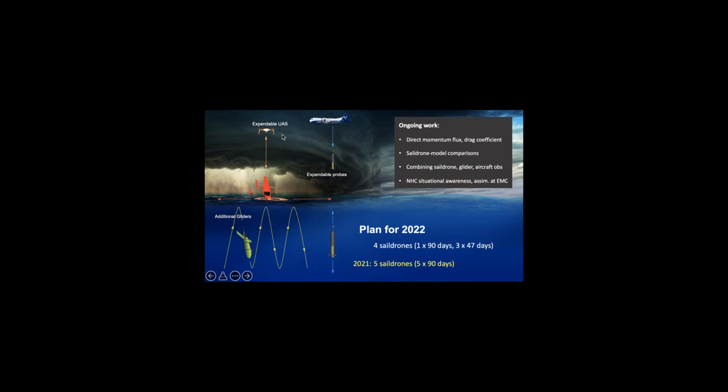So the ongoing work that we're doing is the direct momentum flux, the drag coefficient. We can also calculate it from the ADCP data, potentially, the momentum balance in the ocean, figuring out what the drag coefficient is. So we can try that. We're comparing the sail drone data to forecast models to see how well the models do.